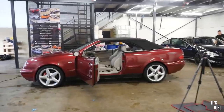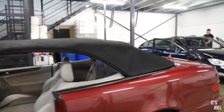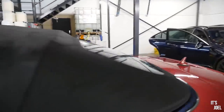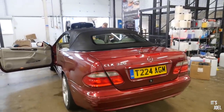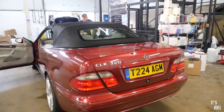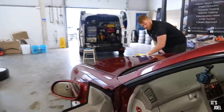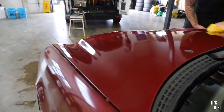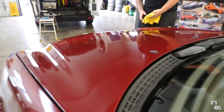So roof is back up on the car and it's looking fantastic. Still can't get over how well that roof has come up. I mean, look at it from the back. It looks brand new. And of course the paintwork looking fantastic as well. We're just doing a bit of machine polishing on the front now. You can actually see the difference from where it's been done there to there. That sort of matting effect and looks a bit grubby. Whereas now this is really bringing back the shine to that paintwork.